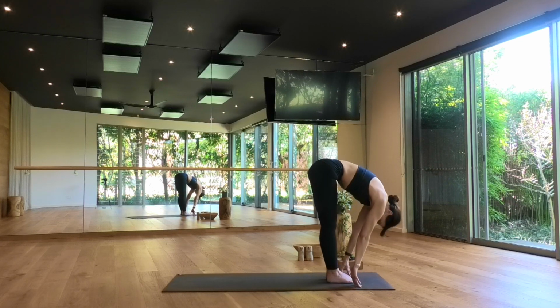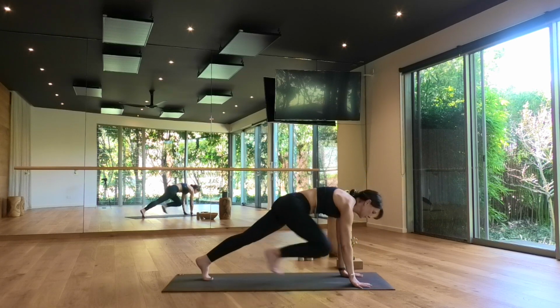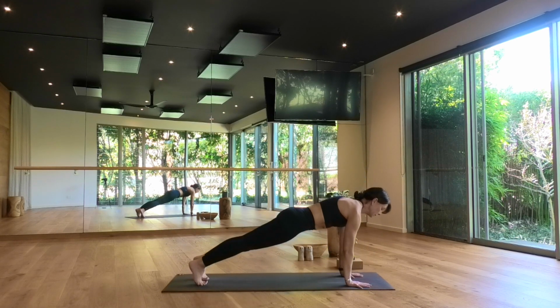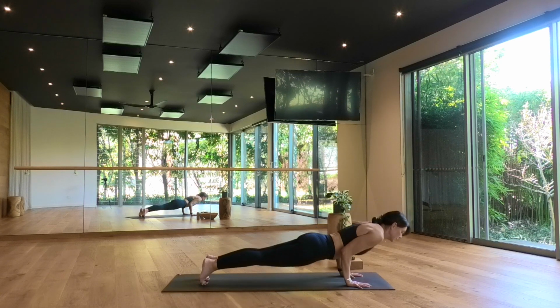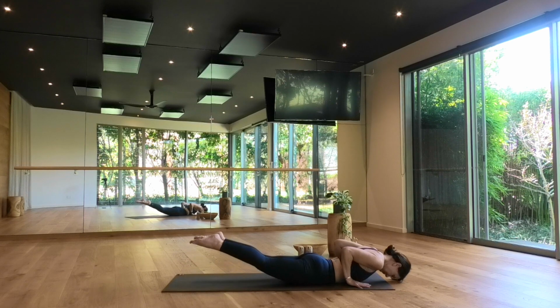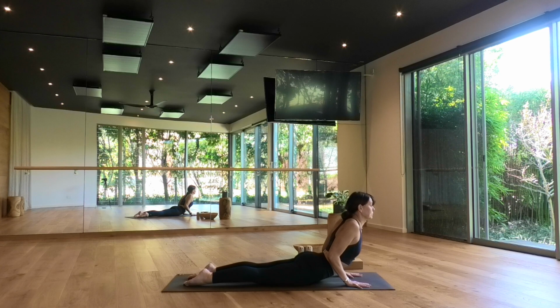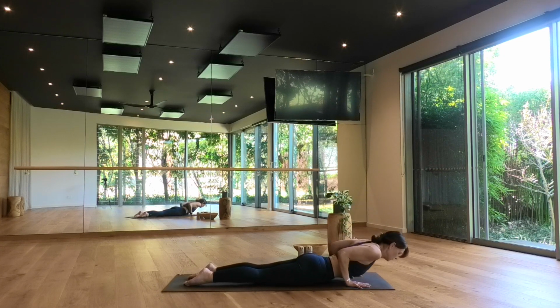Inhale, Ardha. Exhale, plank. Take a breath in, shift forward onto the toes. Exhale, lower to the floor. Your back bends, locust. Then cobra, flow with your breath. And downward facing dog.